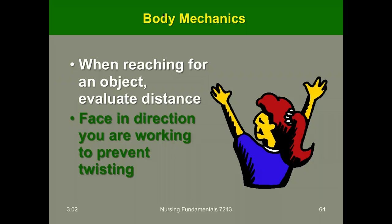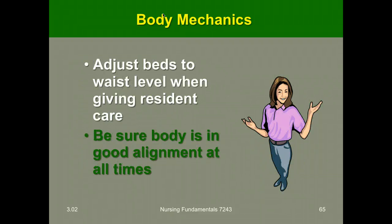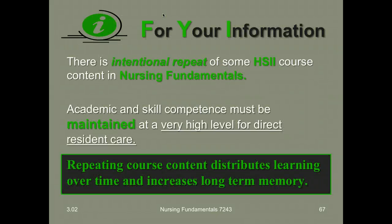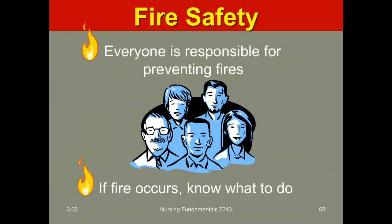When reaching for an object, evaluate the distance. Face in the direction you are working to prevent twisting. Adjust beds to waist level when you provide resident care, and be sure your body is in good alignment at all times. We are going to move into fire safety. This is also a repeat from Health Science 2.